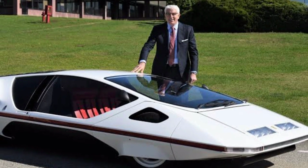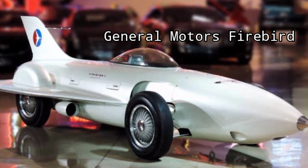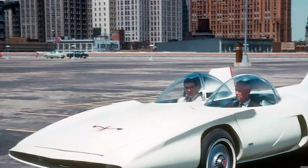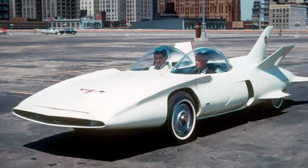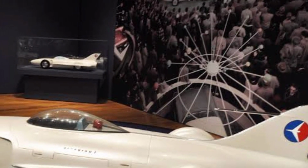General Motors Firebird. Well, hold on, it doesn't actually fly, it's just pretending to. This is the General Motors Firebird I concept from 1954, the first working gas turbine car in the US. Although it wasn't called the I when it was first built, because they hadn't built the second one yet.